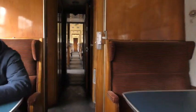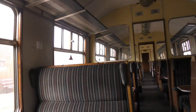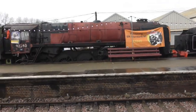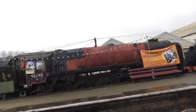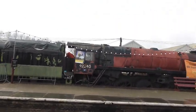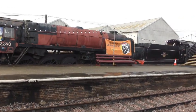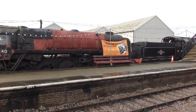Right, let's get on. Yeah, I'll show you guys the full train once we're underway. Okay, I'll go and join my mum somewhere. Okay, my mum's already on the train. We're not leaving for another 20 minutes, so I figured I'd show you guys this end of the station in the meantime.